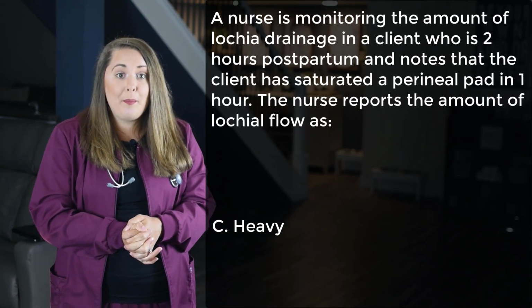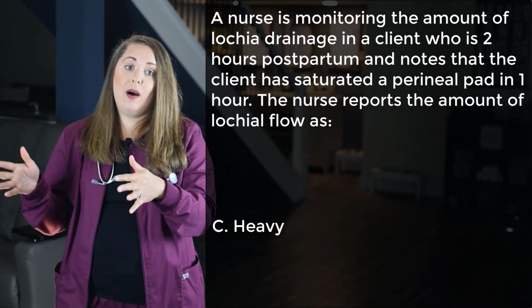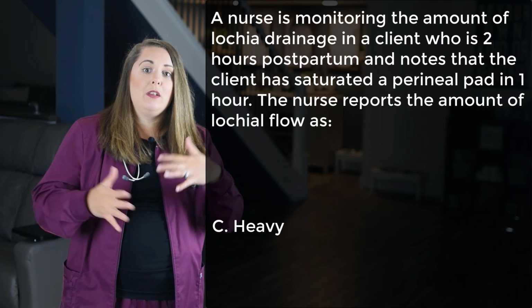Lochia that saturates 1 pad every 15 minutes is considered excessive bleeding. 1 pad per hour is considered heavy bleeding. 1 pad every 2 to 3 hours is considered light, and 1 pad greater than 4 hours is considered scant. Okay, let's move on to the next question.